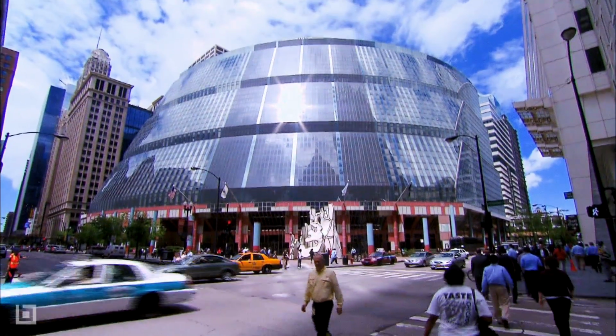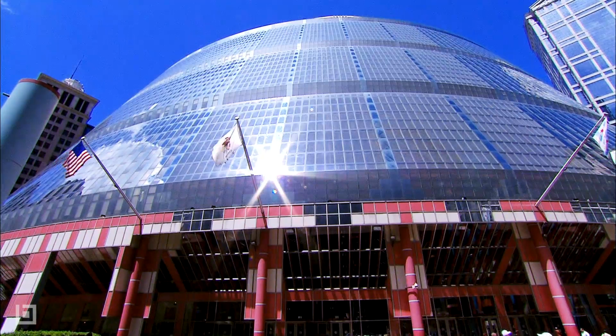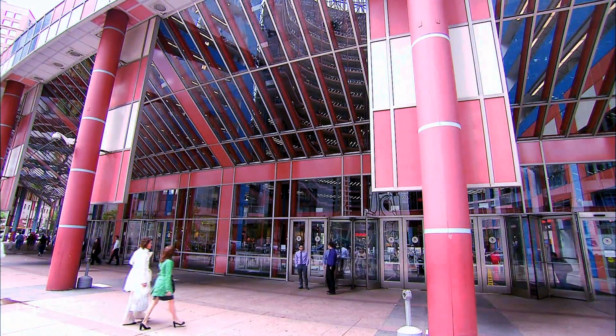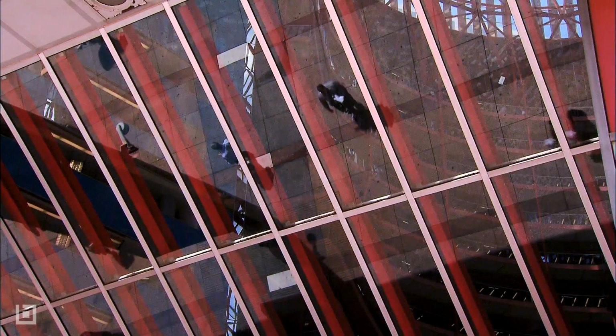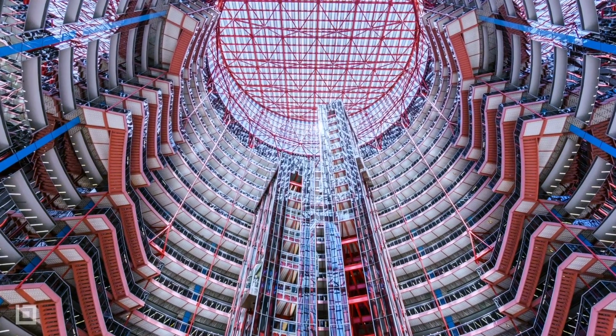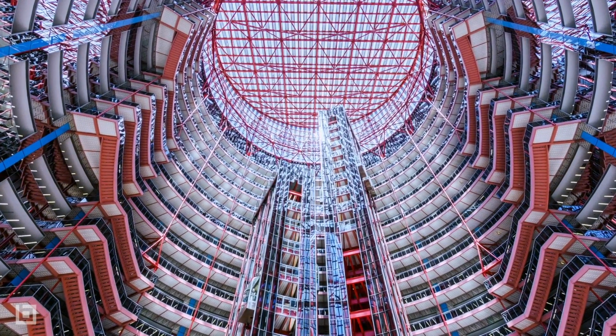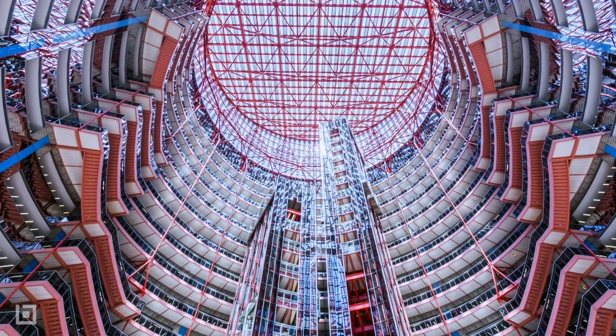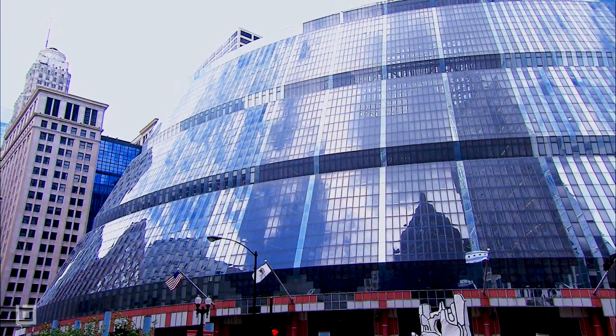This postmodern, transparent, dome-shaped building is the Thompson Center, designed by Helmut Jahn. Completed in 1985 by architects Lester B. Knight and Associates, the Thompson Center was designed to reinvent the government building. Its distinctive rotunda allows for a ground view of all 16 floors, symbolizing the transparency and accessibility of the Illinois state government.